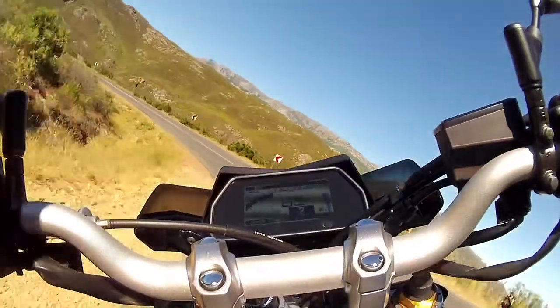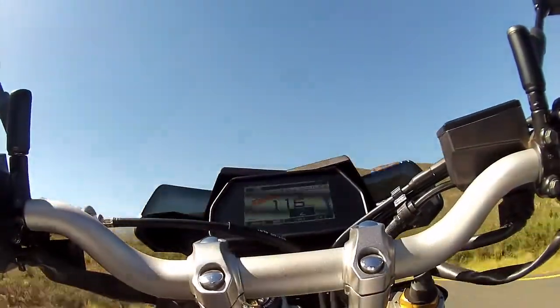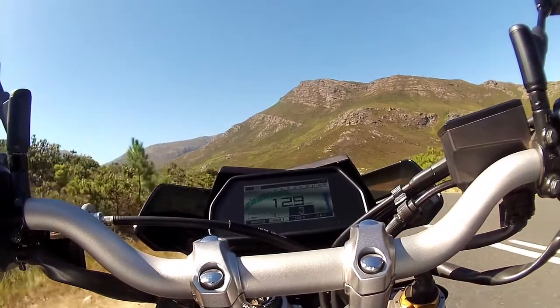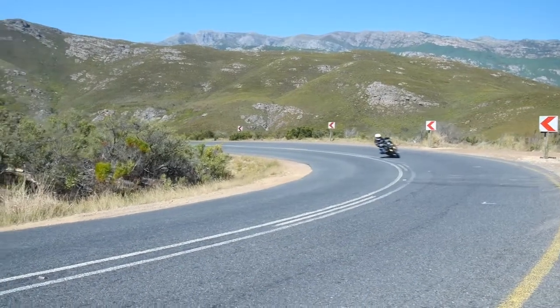As we go through the Franschhoek Pass on the MT10 SP version. Now the SP version is fitted with Öhlins suspension as standard, and it's semi-active. And Yamaha have invited the project leader of this model to South Africa.